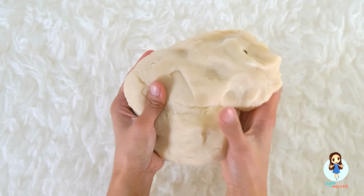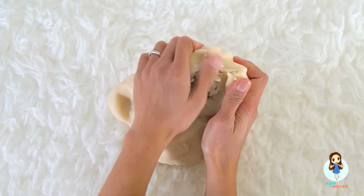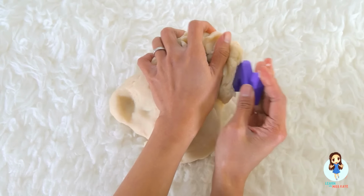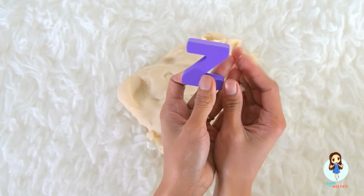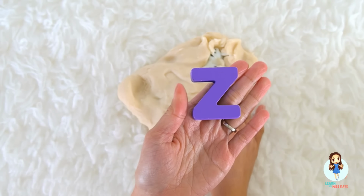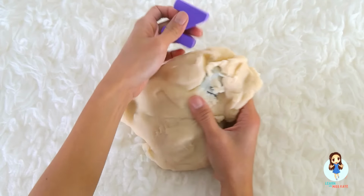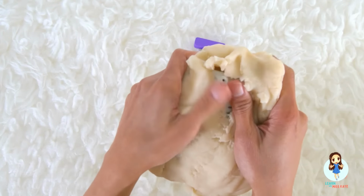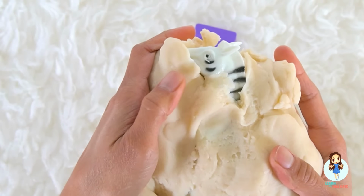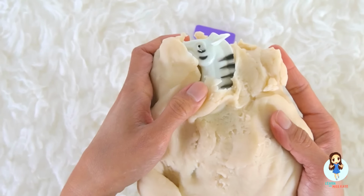I have a Play-Doh. Let's open and see what's inside. I could feel something. You see that, kids? I found the letter Z. Z. Can you think of a word that starts with the letter Z? Well, let's see here. What is this? Oh, look. Seems to be that there are stripes. Can you think of something that starts with the letter Z and has stripes?